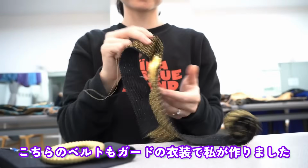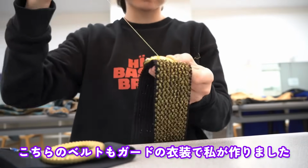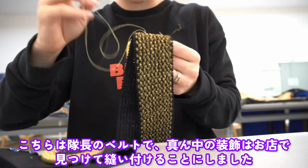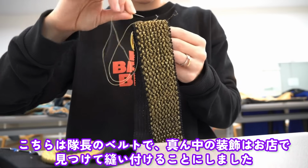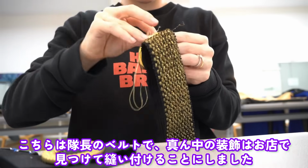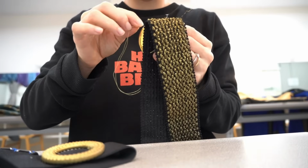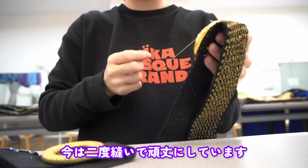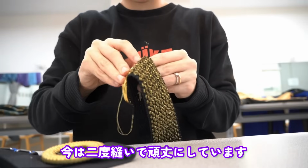I also made these belts as part of the guard costumes. This one is for the lead guard. I bought this centerpiece in the jewelry store and I added it to the elastic. Here I'm just double sewing it to make sure that it's securely attached for the show.